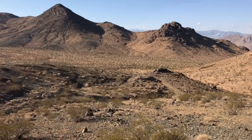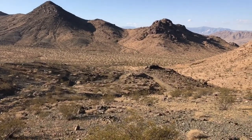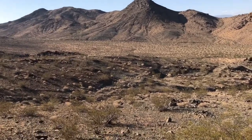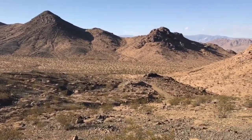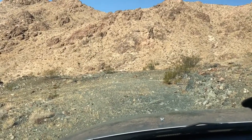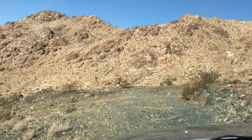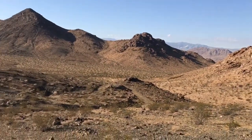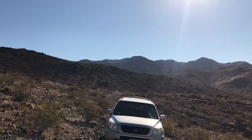I may have to back out of here. This road, hopefully it gets better. If it doesn't, I'm gonna have to back out. And I hate backing out. Hard to see, but it's pretty dippy. Okay. Let's keep going. Well, the road pretty much ended.